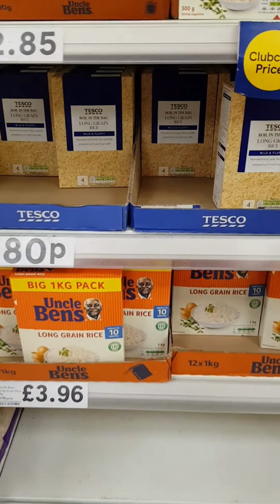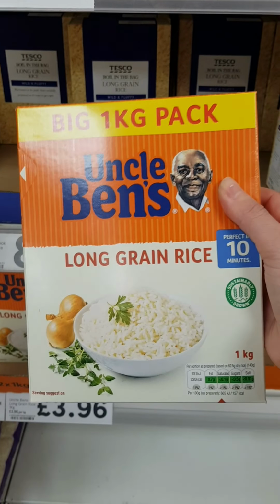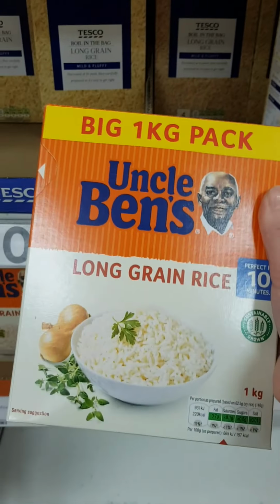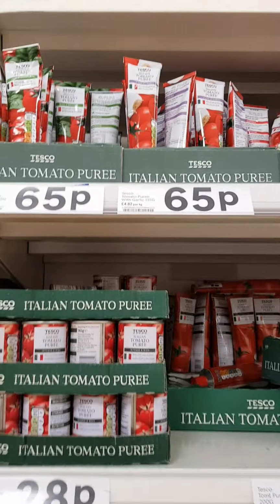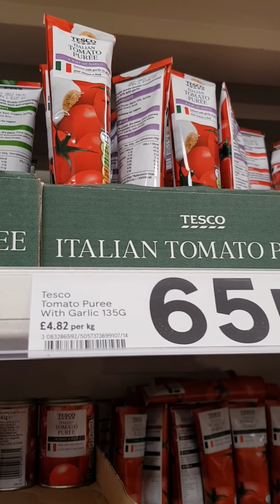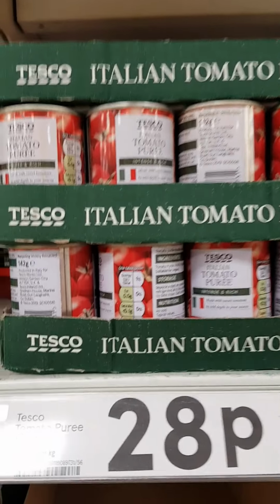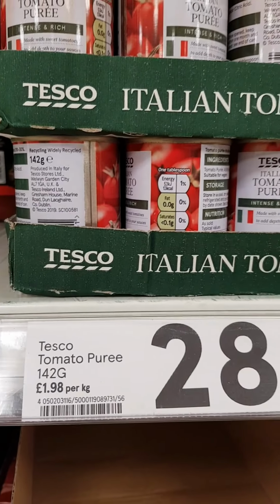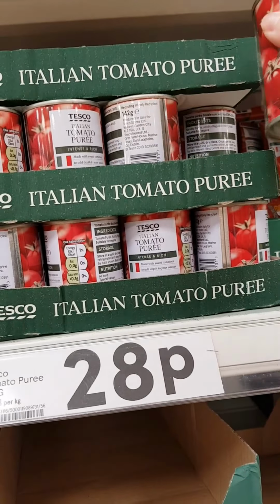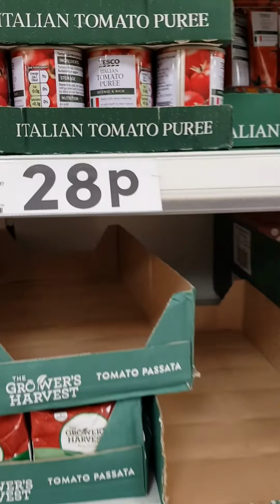Same goes for rice, lots of plastic. But if you look closely, good old Uncle Ben's, he has a big cardboard box with a kilogram pack and there's a slot in it so you can pour out your rice loose. Now I need some tomato puree for my pizzas. But look at the price of the non-recyclable plastic. 4.82 per kilo for the plastic one. Only 1.98 per kilo for the cans. That's like half the price at least. It's a no-brainer. And the cans are so cute.